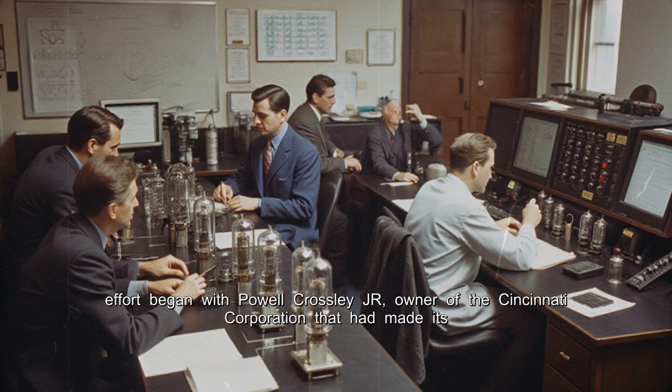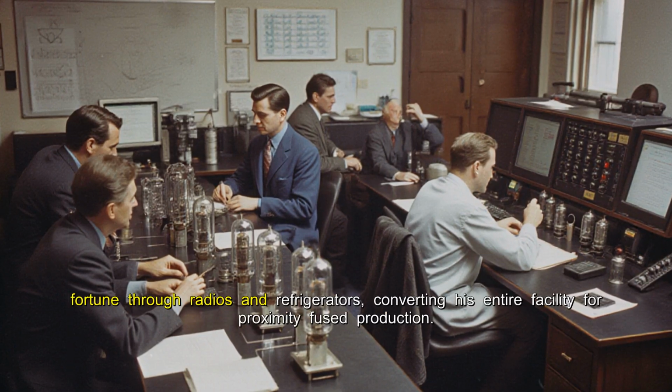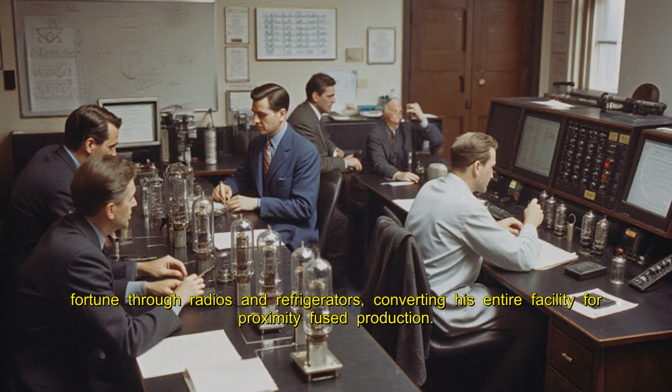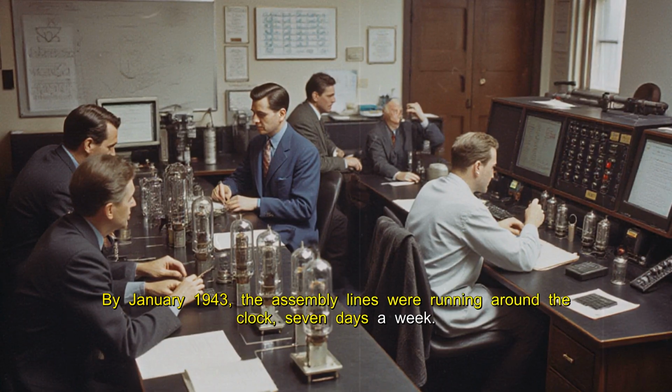The mobilization effort began with Powel Crosley, Jr., owner of the Cincinnati corporation that had made its fortune through radios and refrigerators, converting his entire facility for proximity fuse production. By January 1943, the assembly lines were running around the clock, 7 days a week.